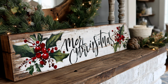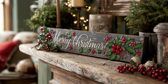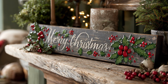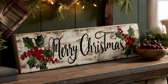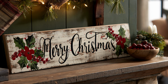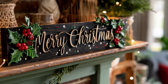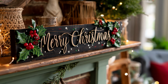The hand-painted details and natural wood grain create a warm, personal touch, like something crafted in a countryside workshop. Place them in an entryway or living room to greet guests with festive cheer. The sign's simplicity and charm evoke a sense of tradition, making your home feel like a welcoming holiday haven. Lit by nearby fairy lights, they glow softly, adding a whimsical, heartfelt touch to your Christmas decor that feels both timeless and enchanting.